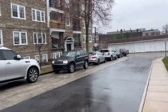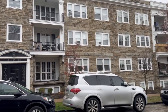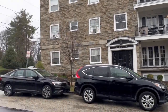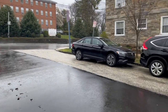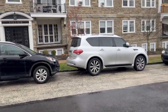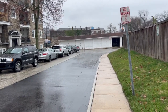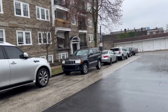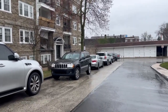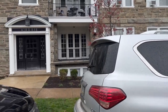I'm just standing in front of this beautiful building at the corner of Montgomery and Hardway. This is Hardway. I shouldn't say street. So I'm about to show you a two-bed and one-bath unit on a third floor.